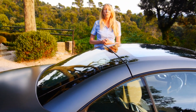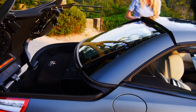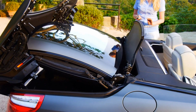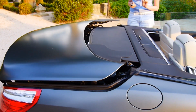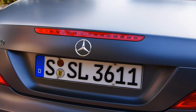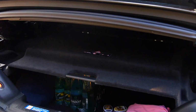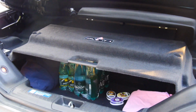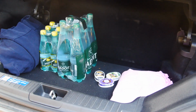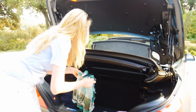Now let's take another look at the roof opening process. It's very interesting because Mercedes has been working on this process, so the roof is folding very slim for more space in the trunk. And it's done. So it's very interesting to see what happens in the trunk. The glass roof folds up so you can still load in your things. And you lift up the lid, and there we go. Take in the things, take them out, so it's enough space.